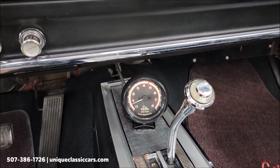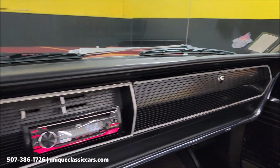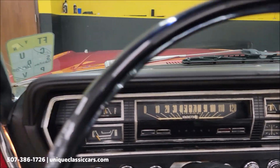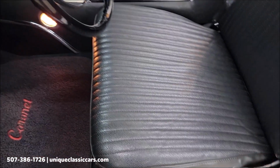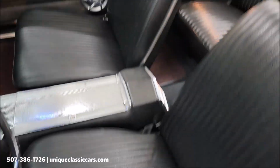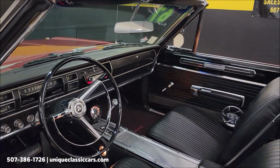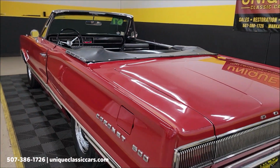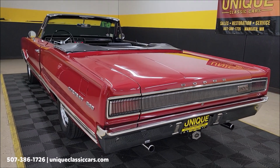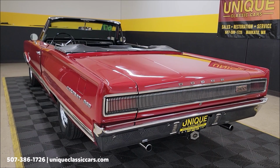Mounted tap. Well, aftermarket one. Dash looks good. And again, the seating surfaces, very nice shape. Slip around to the back so you can hear this 318. It does have an Edelbrock 4-barrel on it, as well as an Edelbrock intake manifold.